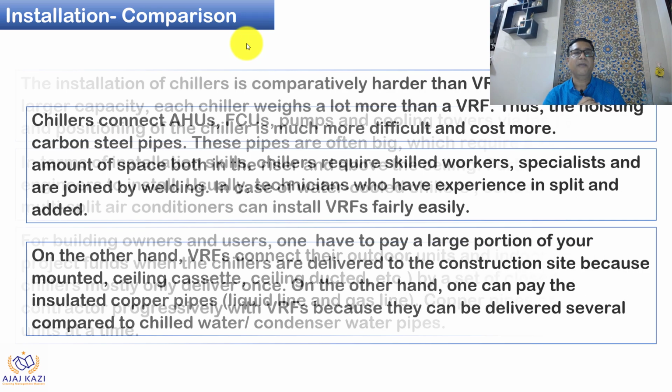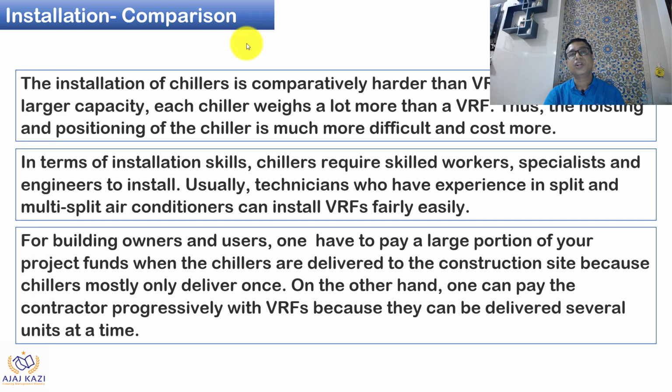That's the comparison. The installation of a chiller is much harder because for large capacity, each chiller's weight is different. You may need proper hoisting to lift the chillers and place them where they go. In terms of installation skills, chillers require skilled workers. We need specialists to install the chillers. For VRF, people with relatively less experience, or who have done split AC installation, can do it with a little bit of training.